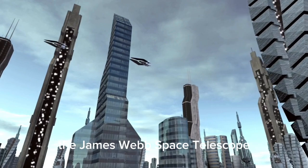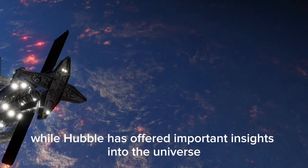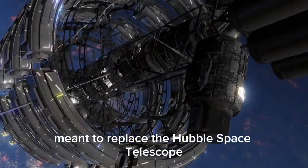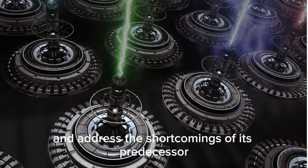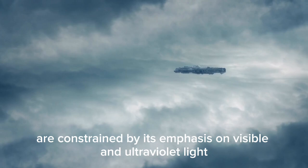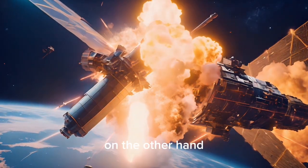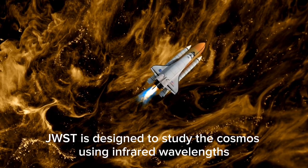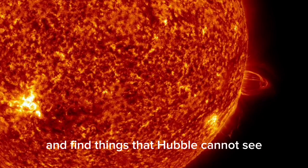The James Webb Space Telescope. While Hubble has offered important insights into the universe, JWST is a revolutionary instrument meant to replace the Hubble Space Telescope. It was created to push the limits of human knowledge and address the shortcomings of its predecessor, whose capabilities are constrained by its emphasis on visible and ultraviolet light. On the other hand, JWST is designed to study the cosmos using infrared wavelengths, enabling it to see through massive dust clouds and find things that Hubble cannot see.